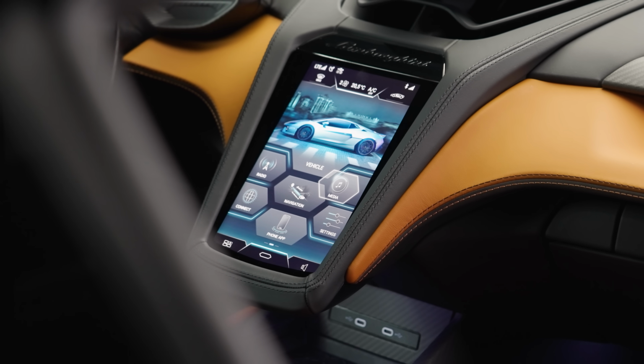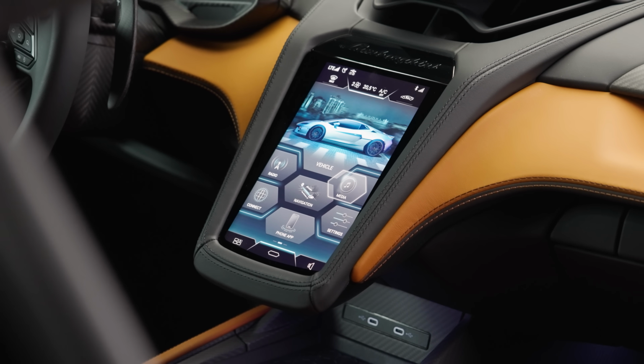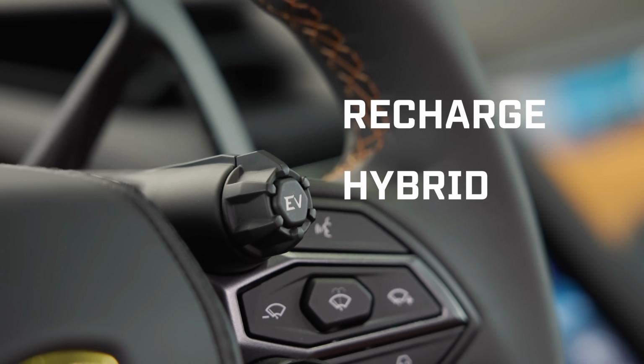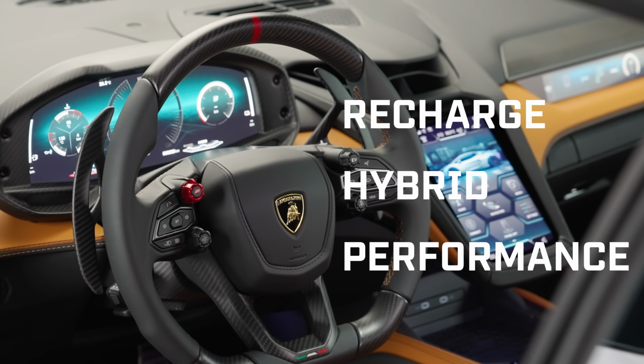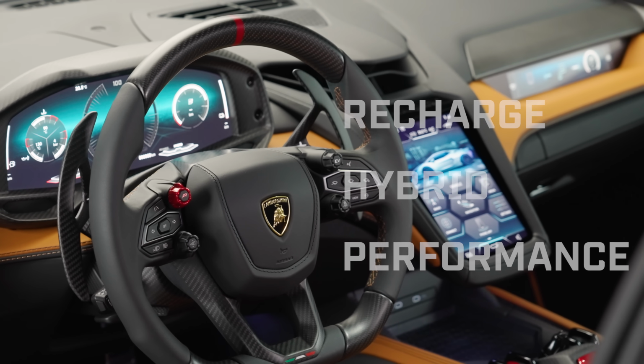There are also loads of connectivity and usability options, and a lot of modes, 13 in total. There's this thumbwheel here that chooses between recharge, hybrid or performance. So one's to charge that battery for later use, hybrid for a mix of everything, and performance which just deploys everything at all times, which will probably be my favourite.